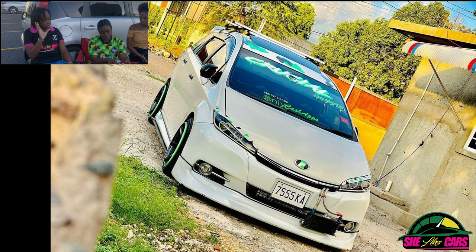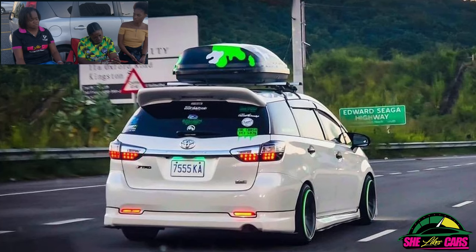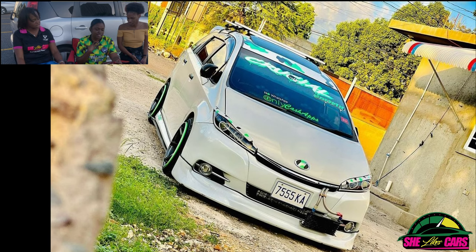What's going on at the windshield? No, that's the, I'll come back with the answer. The what? Yeah, oil cooler? The oil cooler on the front. It's giving me a taxi vibe. Why? Ouch.